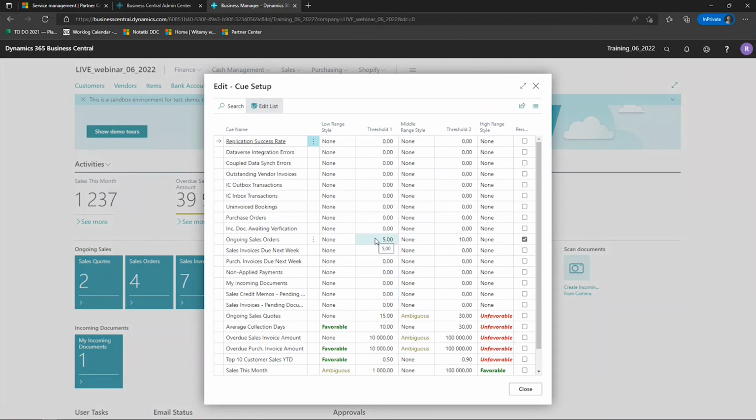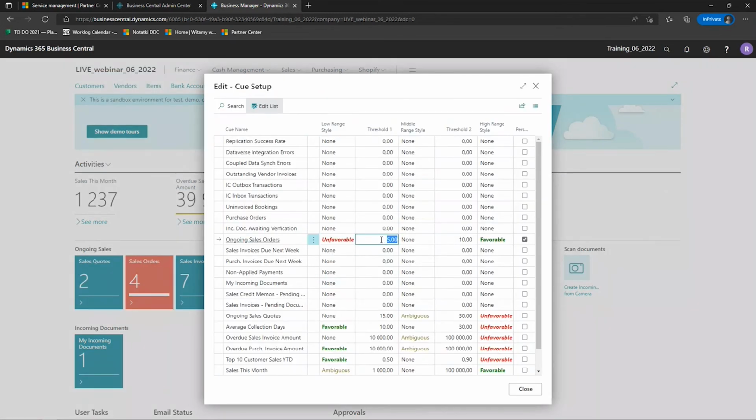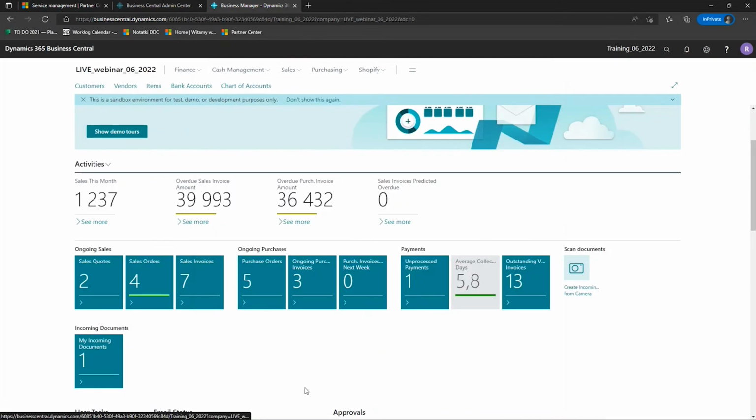Yes, so here are the thresholds, and I will need a color for the low range. I will call it unfavorable. It will be red. Here, let's say that it's favorable. Okay, so instantly I noticed that something is going on with sales orders. We have too few of them. If we want it the other way, it's very simple. We can just change it here. Okay, now it will turn into favorable.